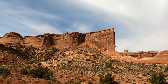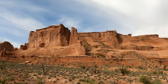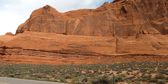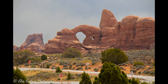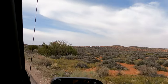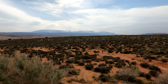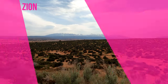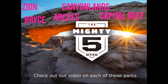There's more than 2,000 named arches throughout this park. You can see Balance Rock up here in the foreground. This is the fifth and last of the national parks that we'll be visiting in Utah. We've been to Zion, Canyonlands, Bryce, Arches, and Capitol Reef. And it is true what they say, every park is unique and different.